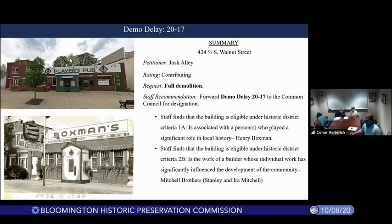Thank you, Jonathan, very much. I have to agree with some of my fellow commissioners. I think retaining the streetscape is very important. And to lose these buildings would dramatically change that area. And so that's my comments on this.